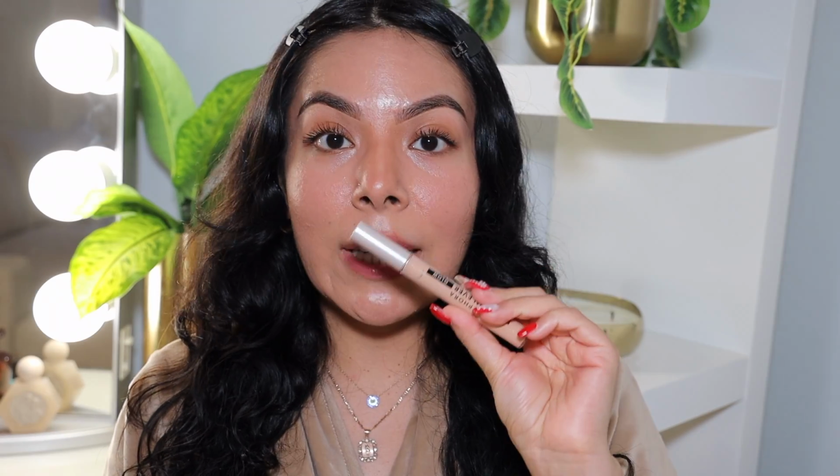So this does retail for $15, and this is a new lightweight radiant Sephora collection multi-purpose formula that corrects, conceals, and instantly brightens under eyes for a glowing natural complexion that leaves skin luminous and hydrated for up to 12 hours. Good for uneven texture, hydrating, fragrance-free, radiant finish liquid formula.